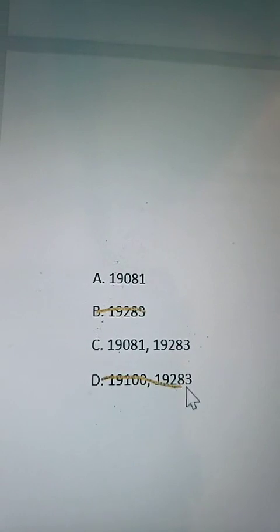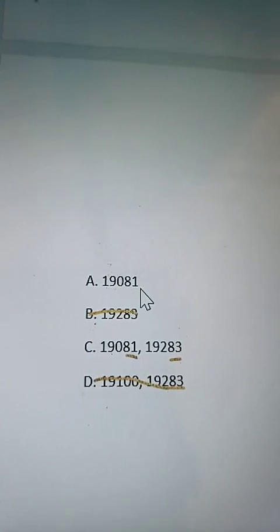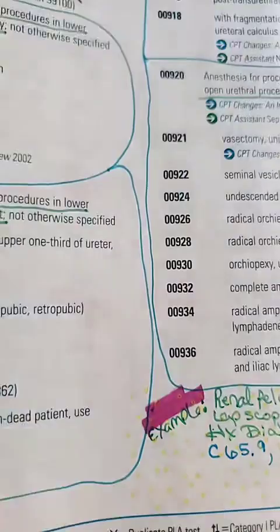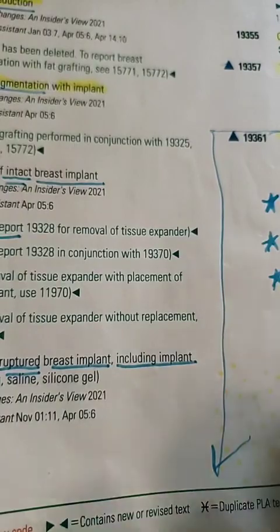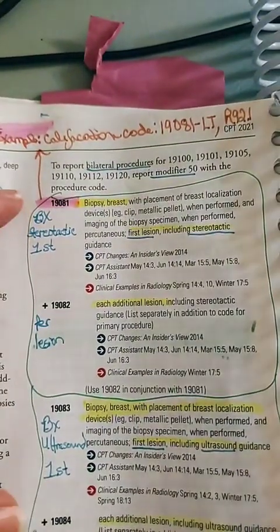So we are only looking at these numerically, and since we have 2 that are the same, we're going to eliminate those other 2 answers. We're going to go to 81 and 83 to see if we could combine them or if we couldn't. When you get to 19081, where are we at? We're in integumentary. 19081 is over here, and 83 is over here.